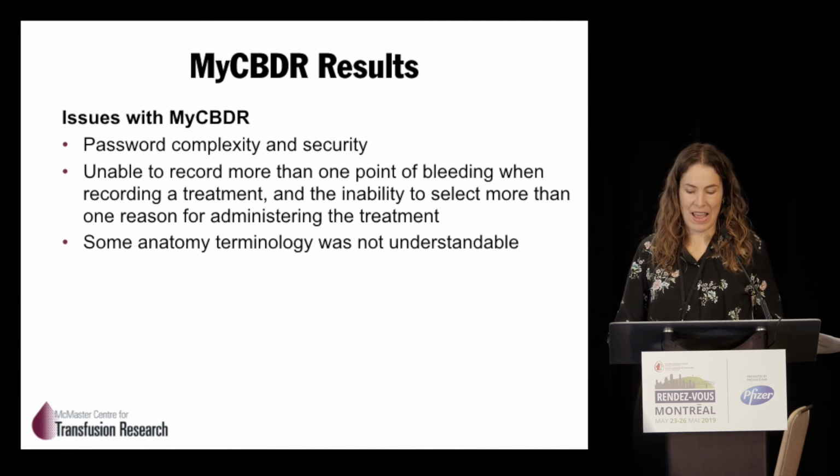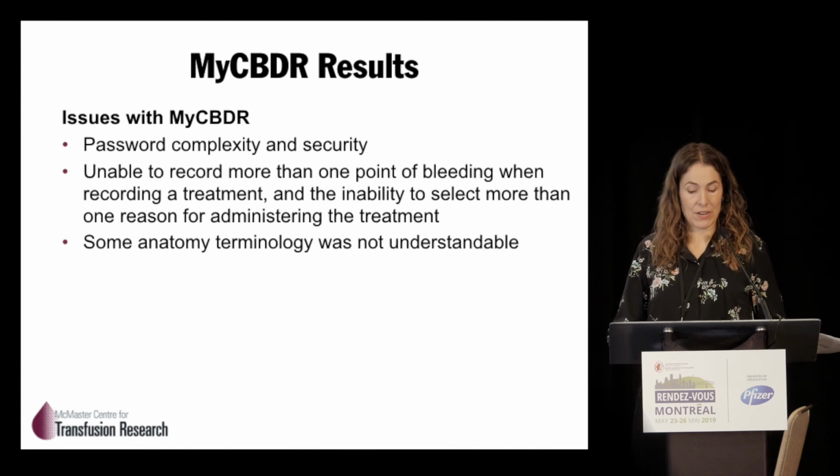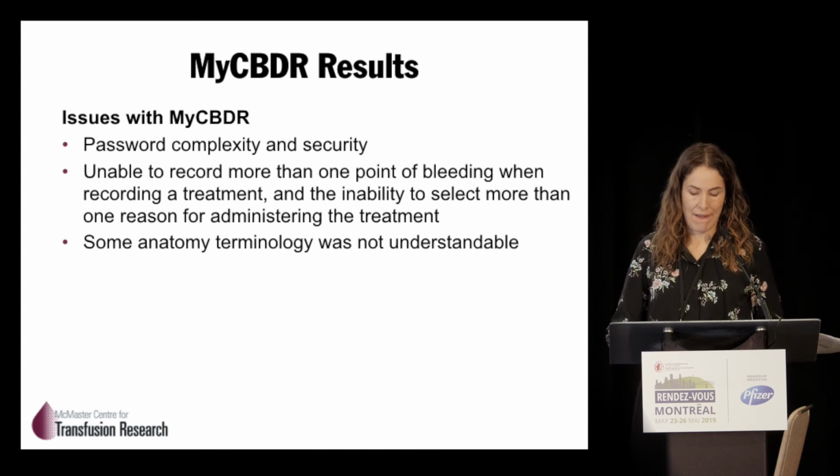So just to summarize the conclusions of our study, participants found that both systems were pretty easy to use, and the majority of CBDR end users have not yet had the opportunity to utilize the system to its full potential at the time that we were collecting this data, but they perceived the system to be useful and beneficial. And there are some challenges for some people to CBDR system uptake, and those might be overcome with some additional support and some training.